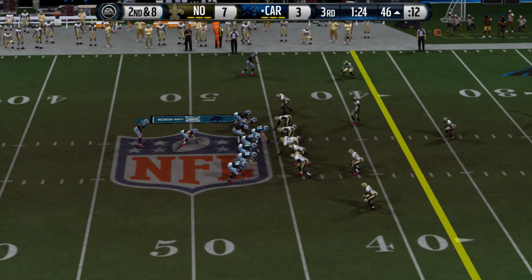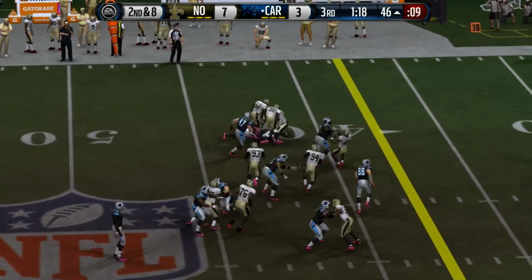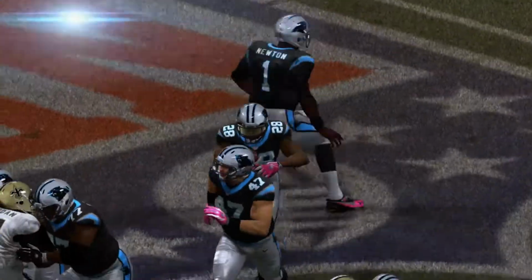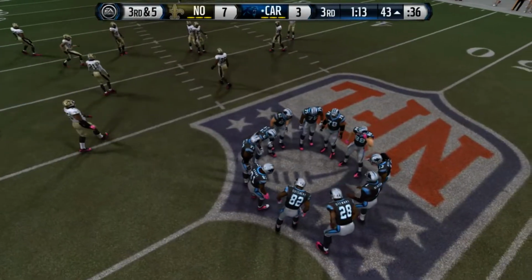Offense lines up here. Second down and 8. Handoff to Jonathan Stewart. And he's brought down right at the 43. This is one good tackling defense. They stay in good position at all times. And we saw it that time, and they stopped the play for a short gain.